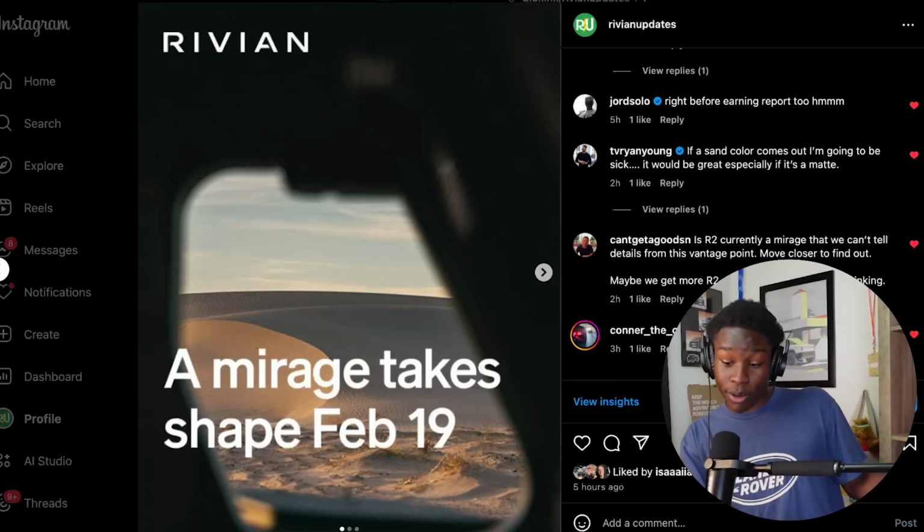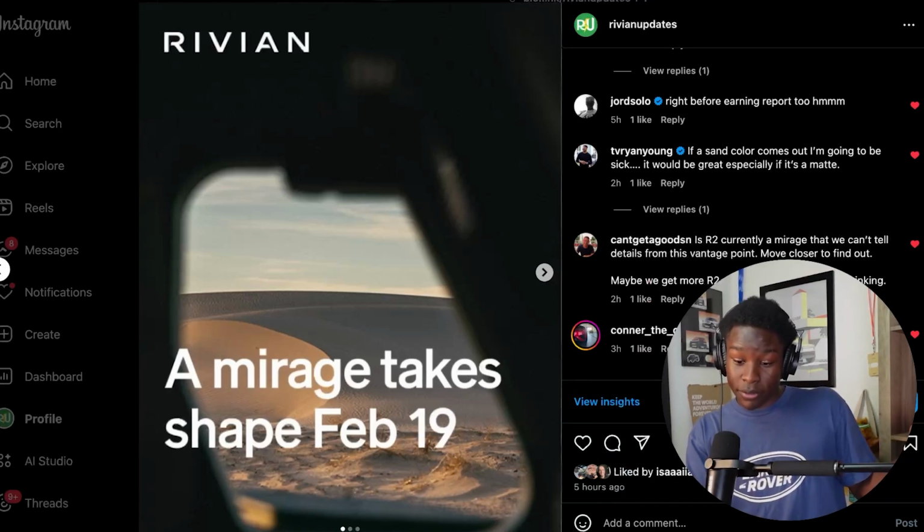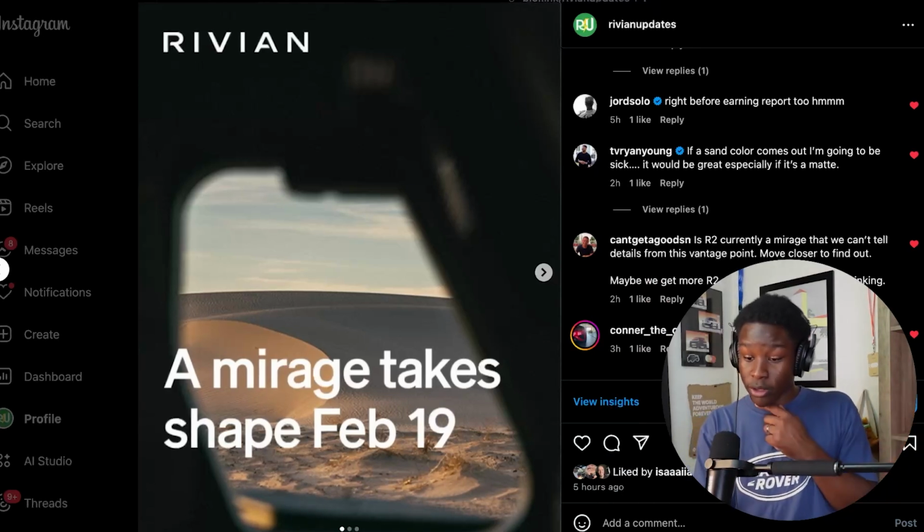Is R2 currently a mirage that we can't tell? Details from vantage point, move closer to find out. Maybe we get more R2 details, or just my wishful thinking. Again, I don't think it has anything to do with R2. We're clearly looking at an R1T gear tunnel. This clearly has something to do with R1T or at least R1 vehicles, R1S and R1T.